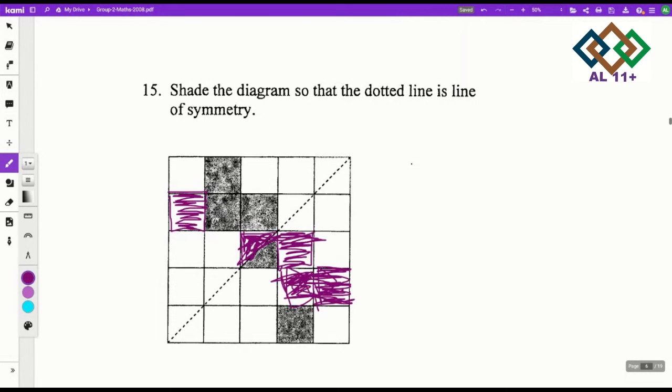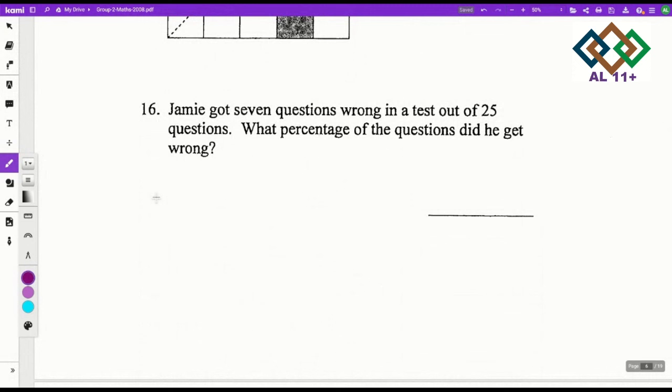Now we are on 16. They say that Jemmy has got 7 questions. Always I tell you to write on the top so you don't get confused. In the test out of 25 questions, what percentage of the questions did she get wrong? You know that it's 7 because we have written on the top. 7 by 25, and the percentage is always by 100. Try simplifying that, it's 1 and that's 4. So 7 by 25 is 28%.